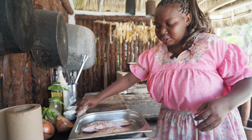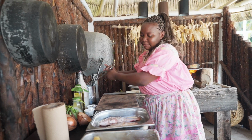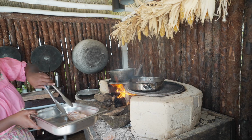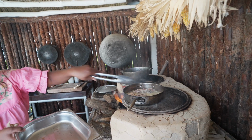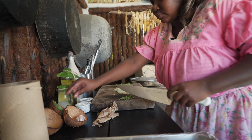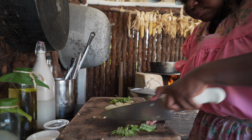Here we have the fish. I have to fry the fish now. Evelyn has started to prepare whole snapper. Evelyn just put the whole snapper in the frying pan. She's frying it in oil, and while the snapper is frying, she chopped fresh cilantro, onion, and oregano, and she's frying those in a separate pot in coconut oil.